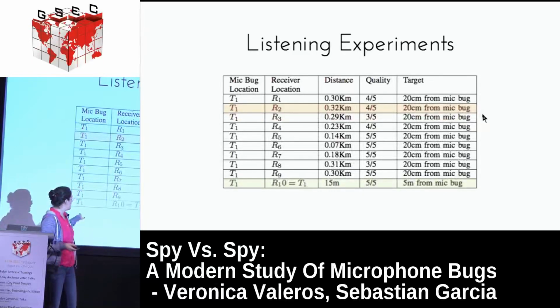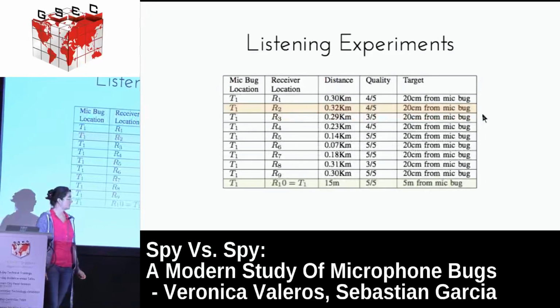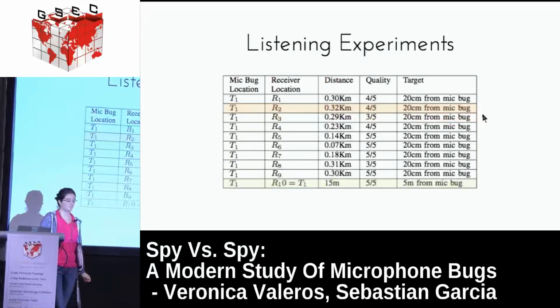And you can see that in the last one, the microphones and the receiver were located in the same place, and the quality was perfect. Also, regarding the distance between the microphone and the people speaking, we didn't know, but actually you can be 10 or 15 meters away, and if the microphone is there, it will still register most of the conversations and sounds. So they're super sensitive.